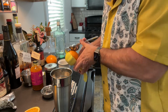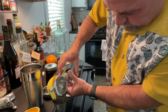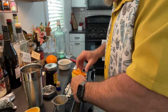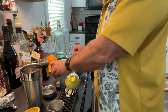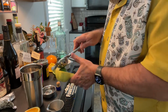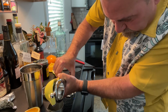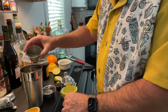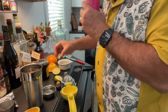It's a little bit big for this purpose, but ooh, orange juice spraying everywhere. There we go. There's 1/2 ounce. And 1/2 ounce of lime juice. Get that easily out of 1/2 a lime. Perfect. And 1/4 ounce of passion fruit syrup.